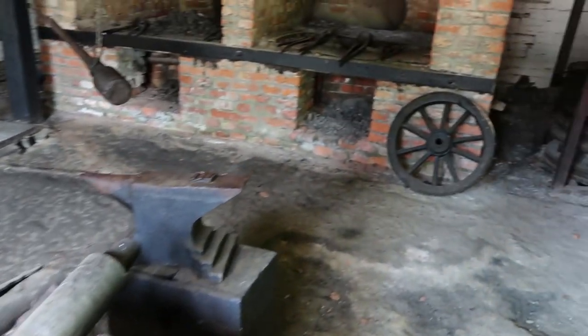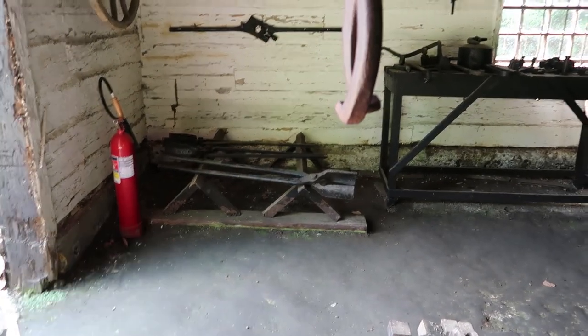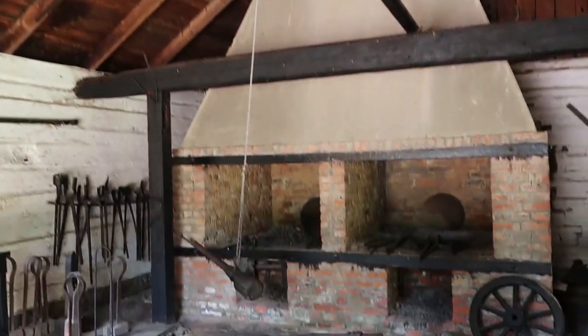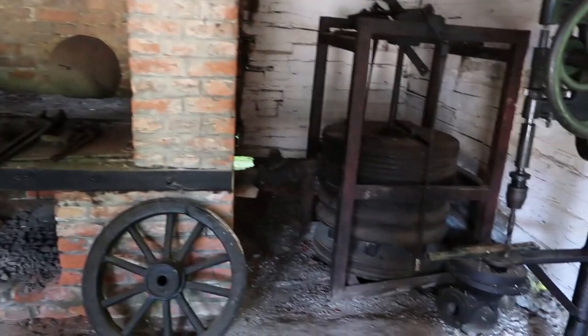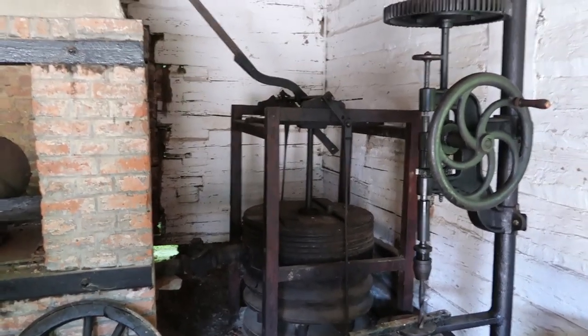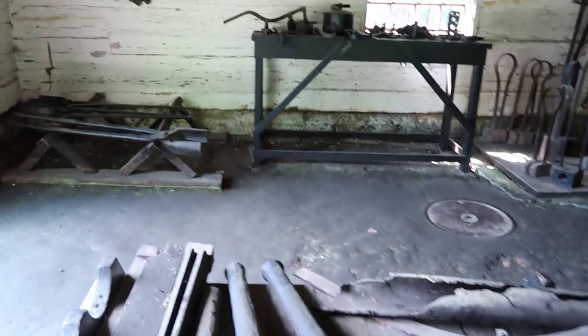Okay, so here's the old working forge. Yeah, that's not period, that's new. Fire extinguisher. Yes, that's cool, have a look. There's all the tools and stuff and fire. There's the pump that would obviously make it a bit hotter. There's a little hand crank. Little anvil. Yeah, everything had to be self-sufficient.